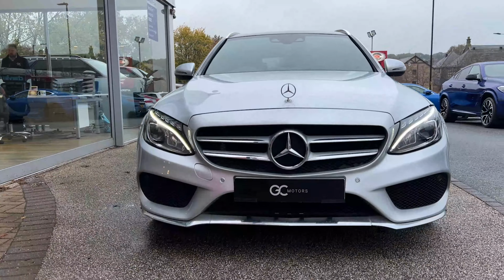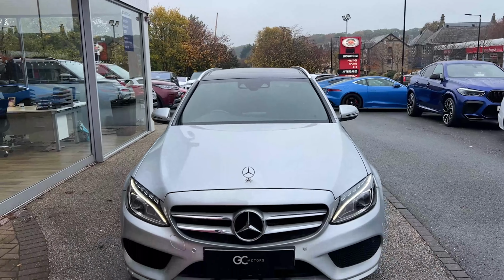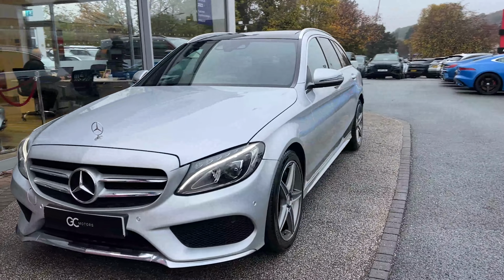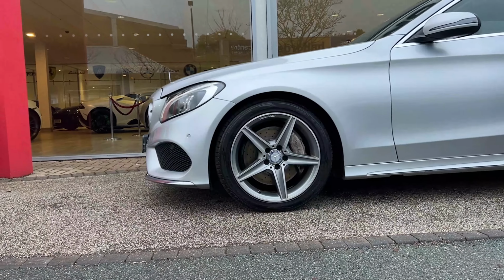Today we're going to be showing you around this vehicle that we're very excited to recently welcome into stock. Now throughout the video we'll showcase the fantastic condition that the car is in, as well as demonstrate a few of the features and options that it has to offer.